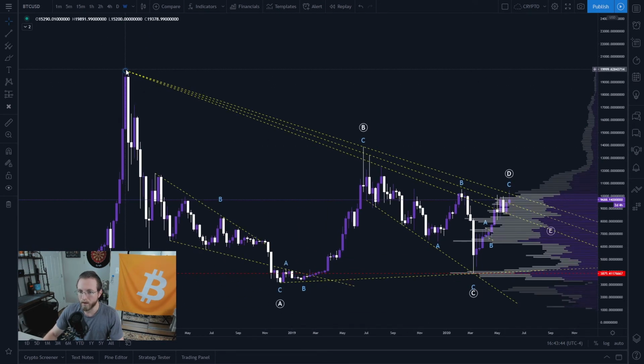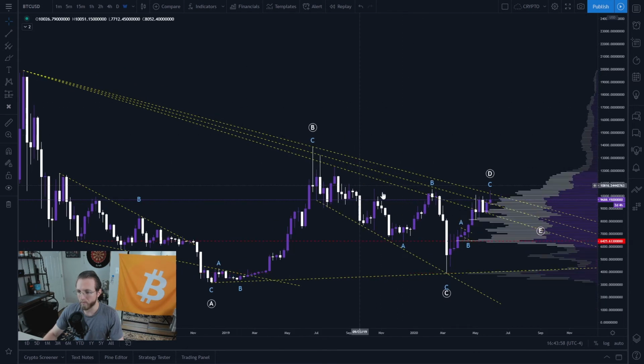So I drew three here. The first one connects the first wick to the first wick. Then I've got one from the first wick to the second wick, and the first wick to the third wick. The reason why I did this is these levels have been really key in terms of getting tested. In fact, we did one, two, three, right? That defined the initial trend lines.